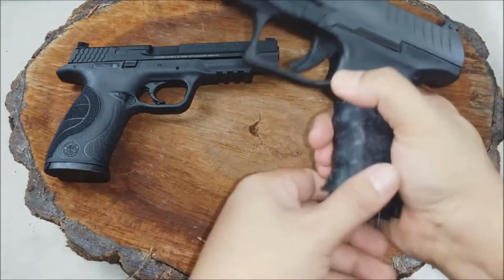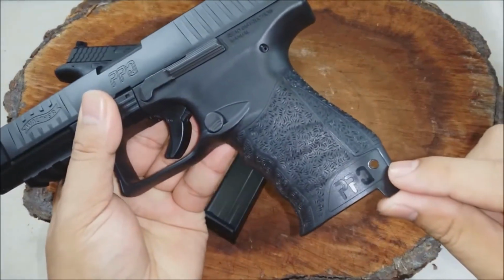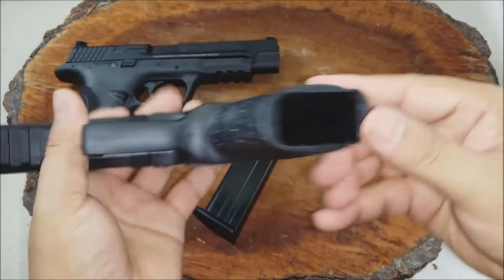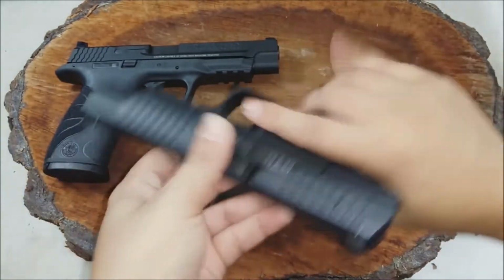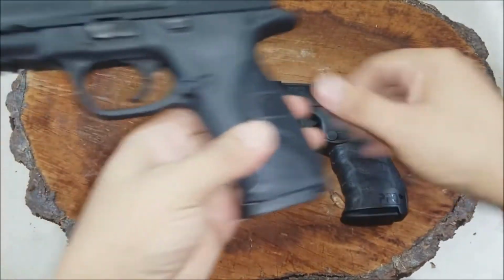I'm going to give the edge to the Smith here, because with the Walther, there's a roll punch here that you got to knock out. Then once it's not in here, I removed it so I can show you how this comes out. And basically you just peel it like that, and it slides out, and you can put whatever size you want on there. But for that, you gotta carry a punch for that. So kind of an inconvenience.